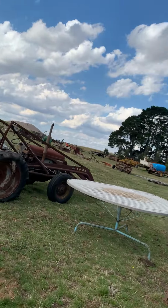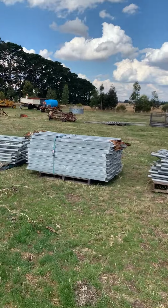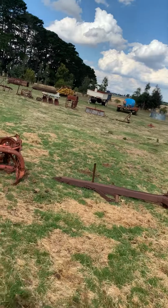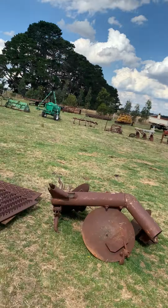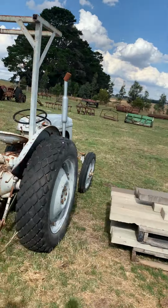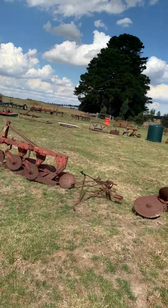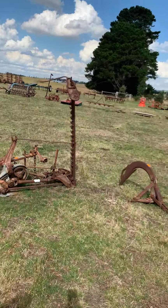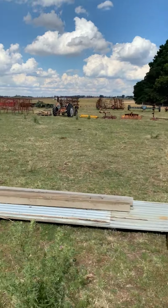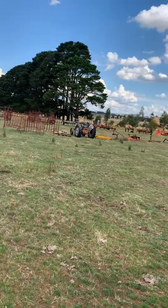Everything is online. Bidding has now commenced, so you can pre-bid. And there is quite a lot of gear, as you can see in the paddock. We're just going to keep going around here, and then we will go back down the shed, and there is still a lot of other machines. There's really high class tractors, Polaris, four-wheel drive motorbikes, and a lot of fantastic farming implements.